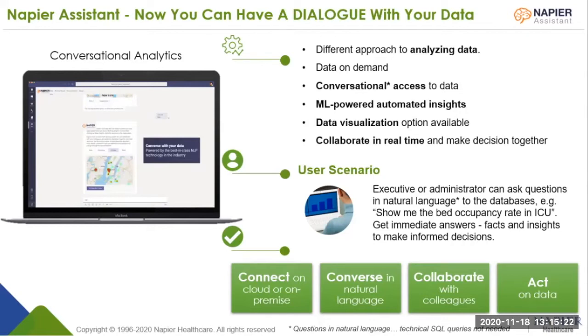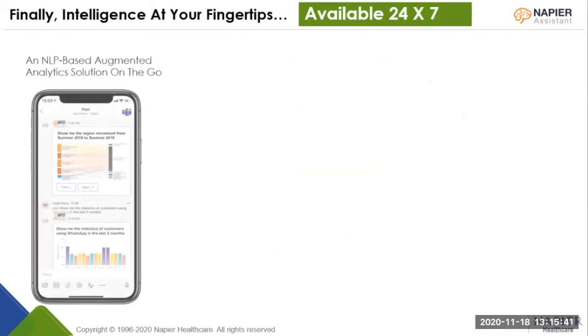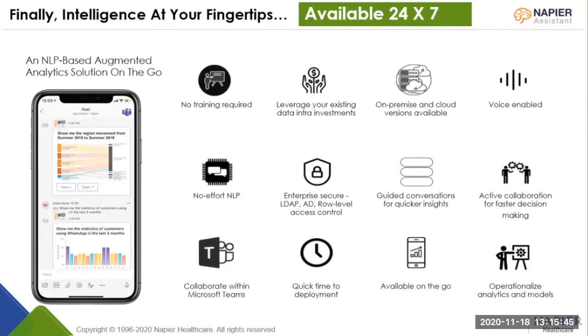So the Napier Assistant conversation analytics strives to achieve that, to make it easy for you to find the information that you need, instead of going through a front-end tool to organize the data. Based on the question that you ask, the tool will learn to understand the question and then retrieve the information that you need, right? And it is a solution that can be run on a desktop using a web browser, or accessed through a mobile app, a mobile web app, or even integrated with MS Teams to enable you to access the information.